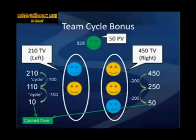And this is entry level for Emerald. The numbers go up once you hit Ruby and Diamond, and then you'll also start hearing things about matching bonuses. As you hit Ruby and Diamond, if coaches below you get this $28, you may get up to like $2.80. As a Diamond coach, you get 10% of that matching bonus. So it's a huge benefit, but it all starts with you becoming Emerald and starting to accumulate these team cycle bonuses.